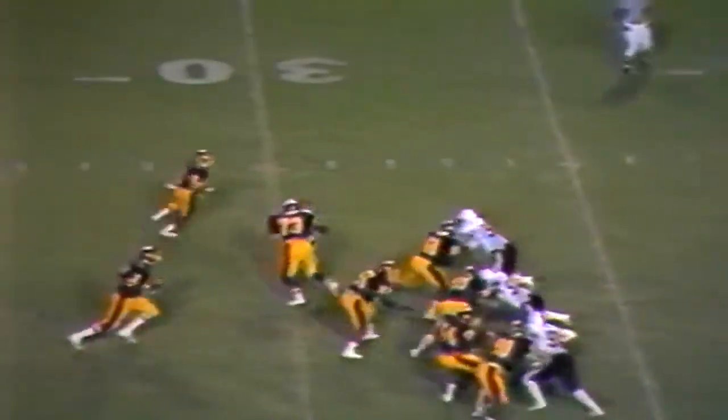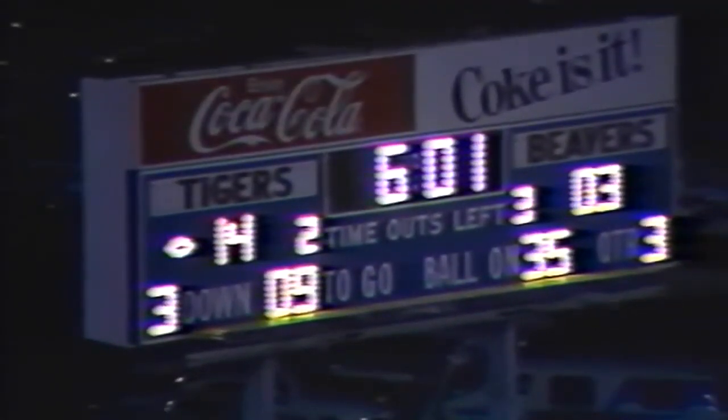Here's Landry retreating to pass with time. Winds up, guns it over the middle, incomplete. He threw the ball into the turf. He was attempting to hit Wayne Hill, the running back out of the backfield, on a little down-and-out pattern at the 40-yard line, but threw it into the turf at Hill's feet, incomplete, and it'll be third down and nine.